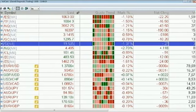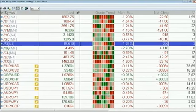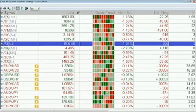Let's go ahead and look at oil. Oil right now is down 90 cents on the day, about a 1% move. Looking at corn, it's down 2.5%, a 12-point move. Soybeans are down 23 points. And some nice big moves going on in the ags.